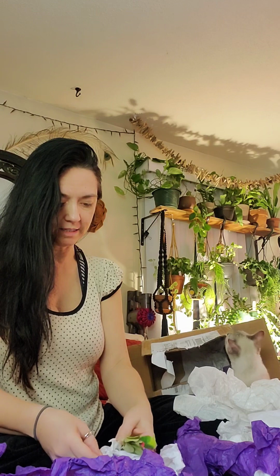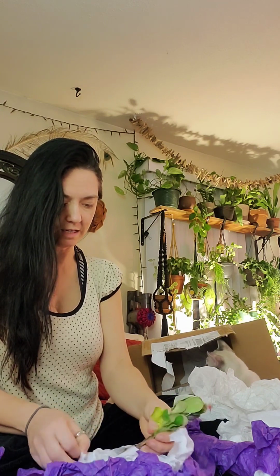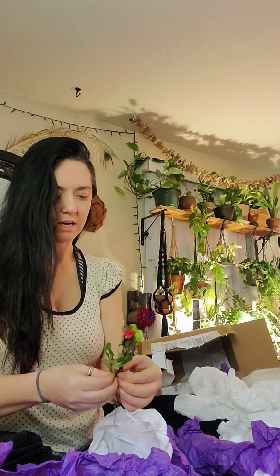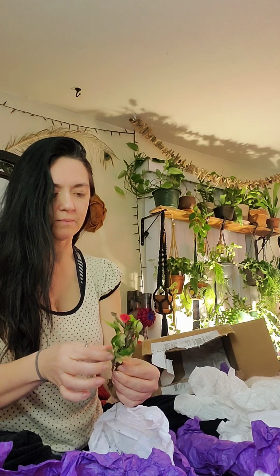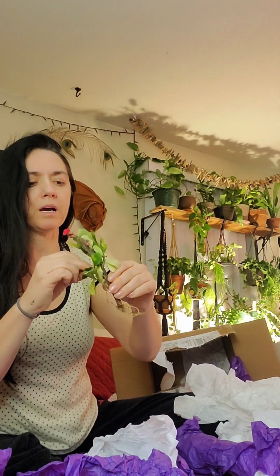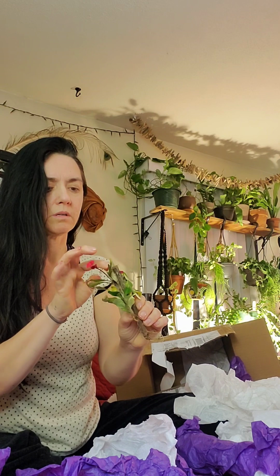Oh, what is this? It's got flowers on it. What is this? I have no idea. I'm going to have to look this up. It's got some thorns on it. I'm not quite sure. It looks really familiar, and I think the woody part has lots of stems, and I can envision in my mind what it is, but I cannot think of the proper name. Something with thorns. Oh, but the flowers are really pretty. Look at that. So pretty.